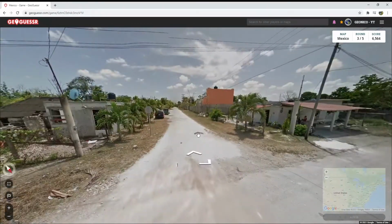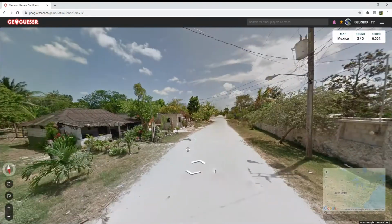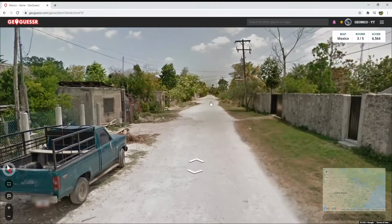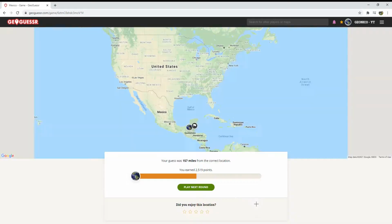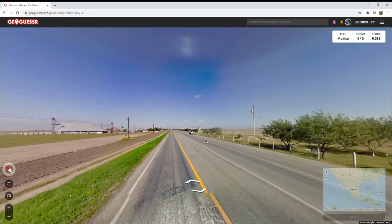Did we see anything about where we were about? This kind of looks like southern Mexico to me. I'm saying that because of the jungle-y kind of thing, and the super white. Oh, maybe it's not so white. Maybe it was just the exposure. But yeah, this kind of says southern Mexico for me. Maybe up here somewhere. Oh, yeah. I was almost there.